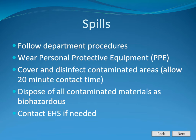Follow your department or your lab-specific procedures for dealing with biological spills. Make sure that you always first put on your personal protective equipment. Cover the contaminated area with an appropriate disinfectant and allow a 20-minute contact time. After the appropriate contact time, remove the contaminated material through the use of rags or paper towels.